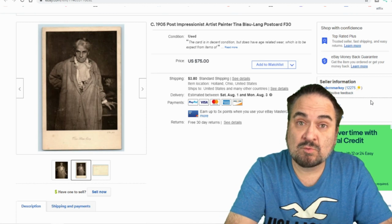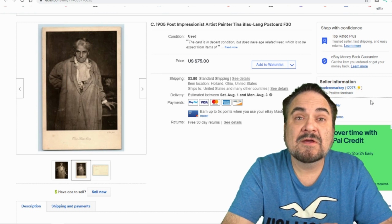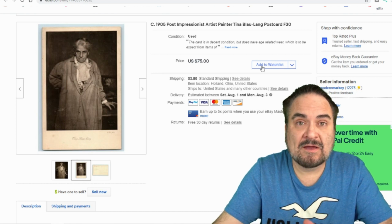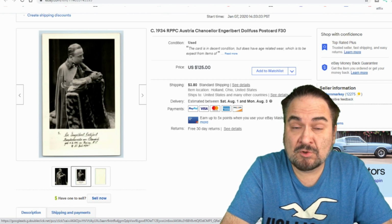Many other dealers walked right by these. They ignored these. They looked through the other ones that were city scenes and just messed with those. These were a killer steal here. So I'm very happy with the profits on this one. Now here's another postcard from that same purchase.